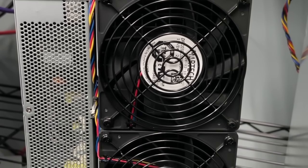If you're looking for maximum profitability, you're really looking at the Antminer L7. This is one of the most profitable mining rigs you can buy right now. It mines two very established coins. And basically, if you've got the money, it's definitely one to look at and heavily consider.